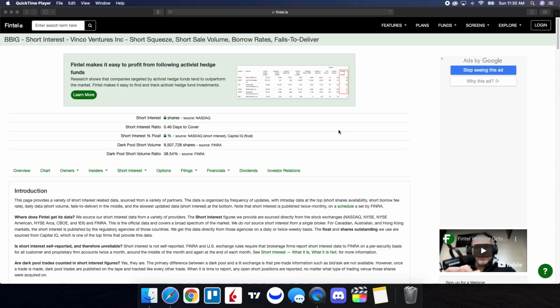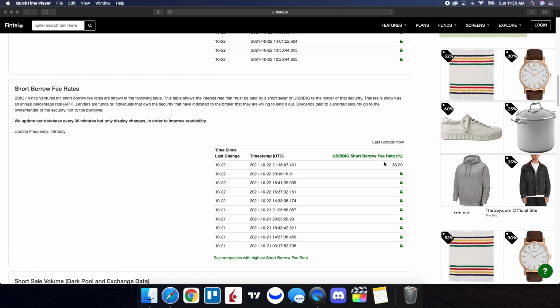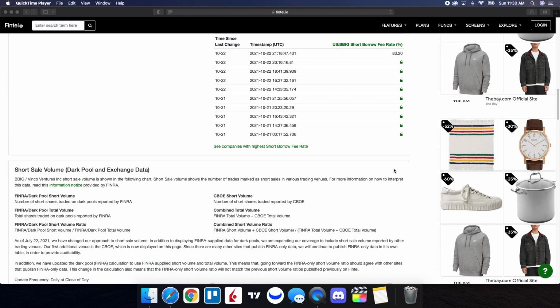So we're going to take a look at the short interest information for BBIG. So for the dark pool short volume ratio, it is at 38.54%. And then for the dark pool short volume being just over 9.5 million shares. Scrolling down further on the page, the short shares availability is at 200,350,000 updated just now. And then for the short borrow fee rate being at 83.20%. So that is fairly high.